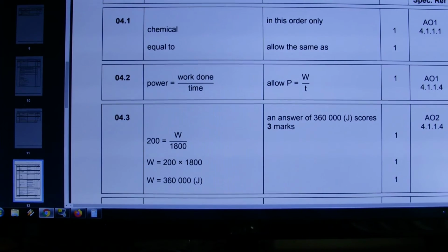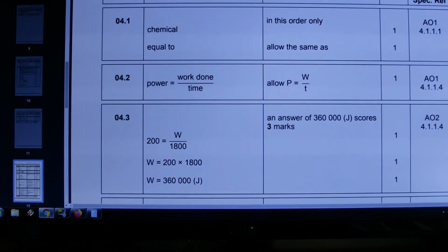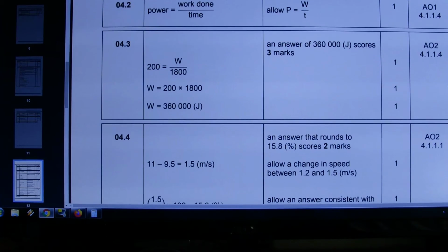Chemical energy in the student's body, as long as the work he's doing is equal to the air resistance, because his bicycle is 100% efficient. Yes. Power is work done over time. Yeah. 360,000 joules. Yep.